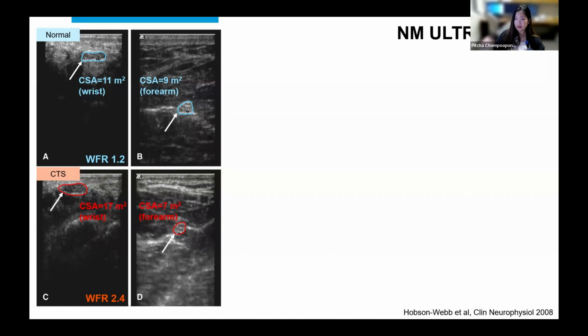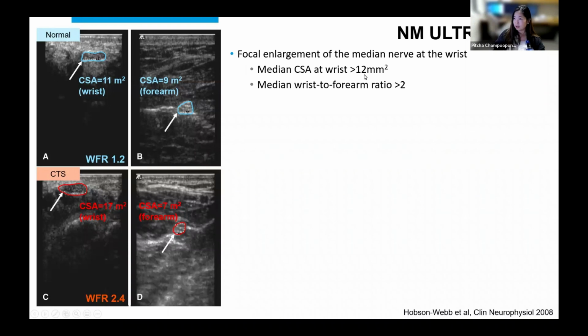Ultrasound, in general, shows that repetitive compression of the nerve results in swelling of the nerve at the compression site. With ultrasound, the cross-sectional area, or CSA, can be measured. So we can identify the median nerve and measure its size. We usually do it at two sites, at the wrist and compared to the forearm. If the nerve is enlarged at the wrist with a normal size in the forearm, then it's suggestive of carpal tunnel syndrome.